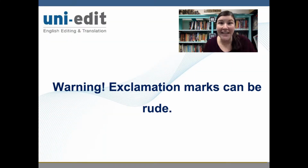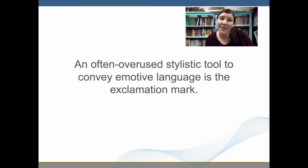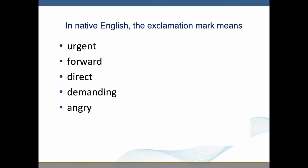Warning! Exclamation marks can be rude. An often overused stylistic tool to convey emotive language is the exclamation mark. In native English, the exclamation mark means urgent, forward, direct, demanding, angry.